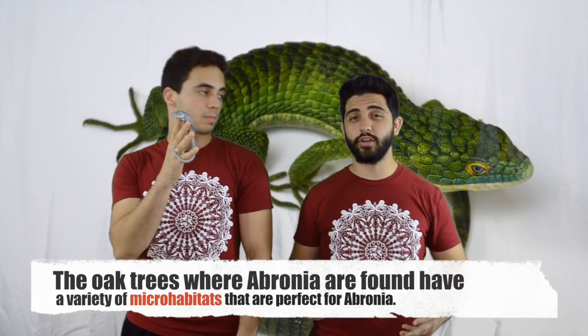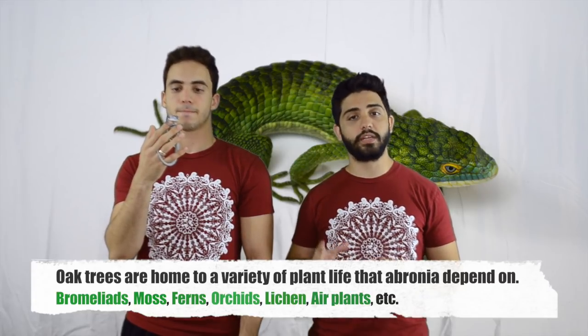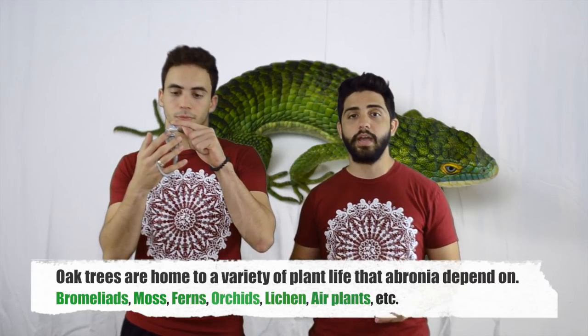And when temperatures are good, these guys actually like to spend a lot of their time in or around bromeliads. Bromeliads are very common where they come from, and one of the reasons they really like being around them is because they hold water very, very well. So it provides constant drinking water for them so they can get hydrated, and a lot of the bugs like to reproduce in that standing water.